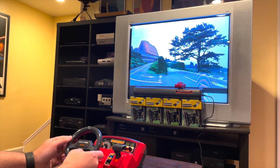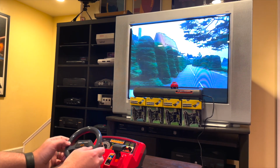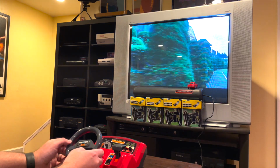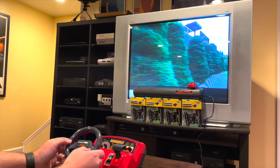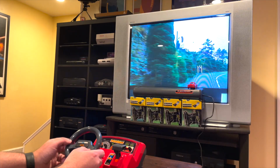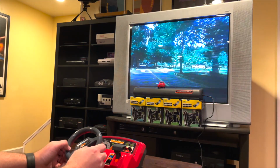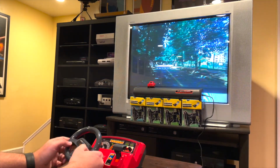This is awesome. Okay, it looks like there's this little flashy bit at the bottom of the screen that's supposed to be telling me where I can be safe. Right, we're in Japan, so I should be on the left side of the road. Okay. Oh, almost hit that guy.